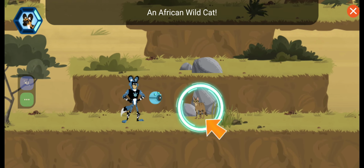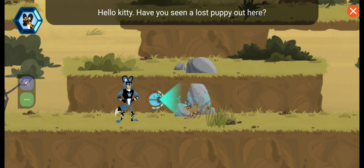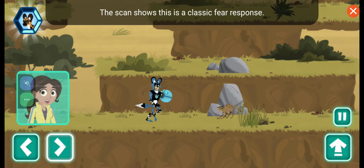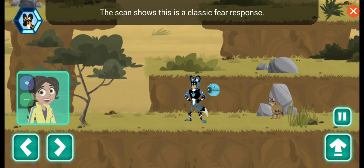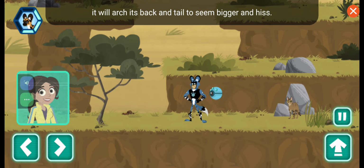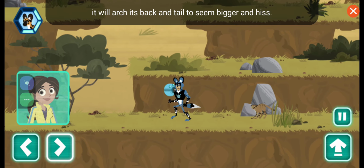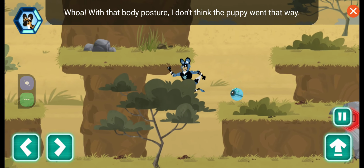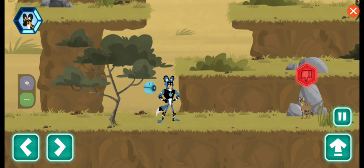An African wildcat. Hello, kitty. Have you seen a lost puppy out here? The scan shows this is a classic fear response. If the wildcat thinks it's in danger, it will arch its back and tail to seem bigger and hiss. Whoa, with that body posture, I don't think the puppy went that way.